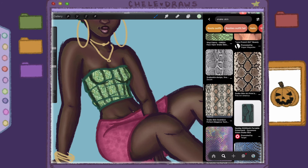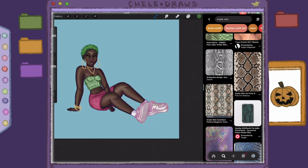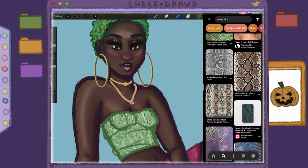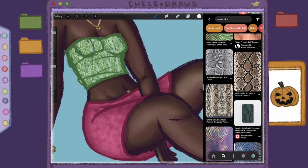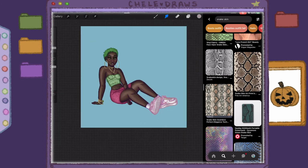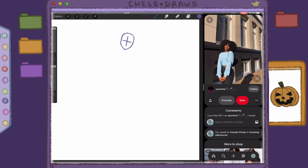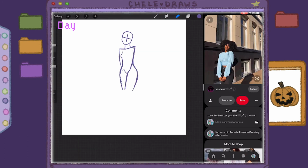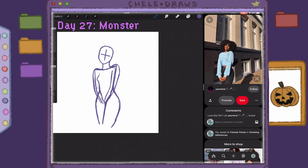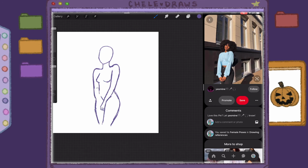But this one, I really loved how she came out skin wise. Her skin came out perfectly. I think I've also really improved on natural skin tones. I've learned how to use other colors to add more interest to the skin instead of just using a flat value of brown. I could add a little reds and purples and magentas to make the skin color, especially on darker skin tones, look a little more interesting. So I've definitely been using that.